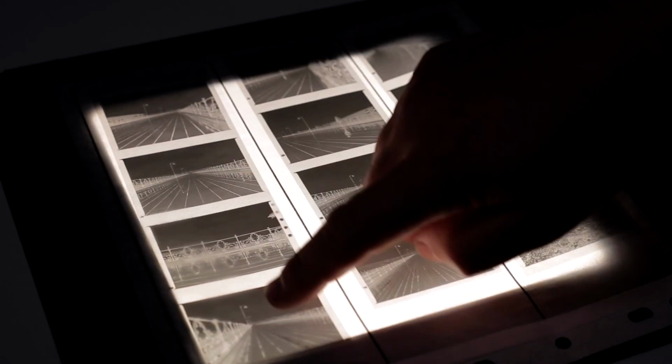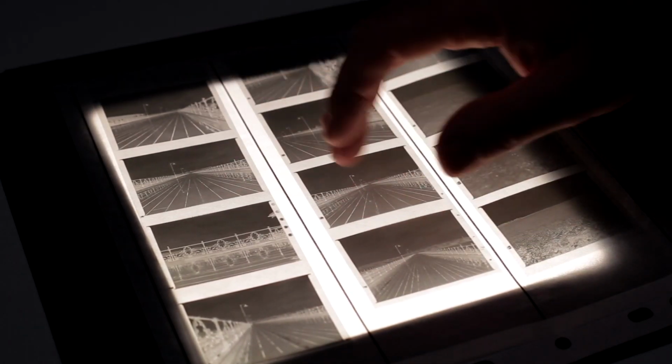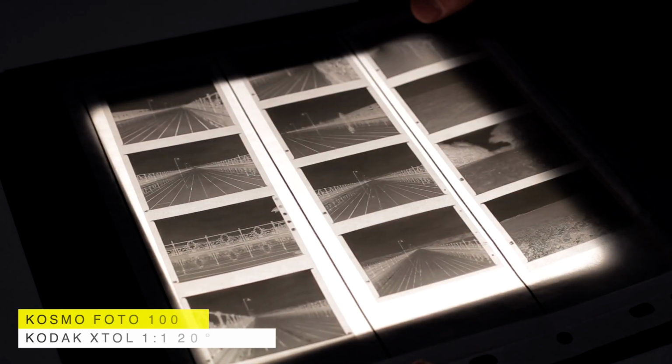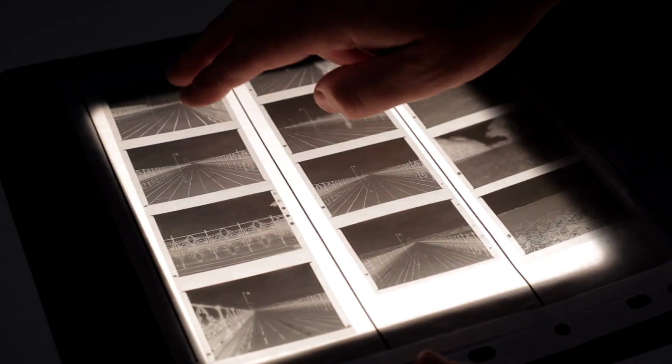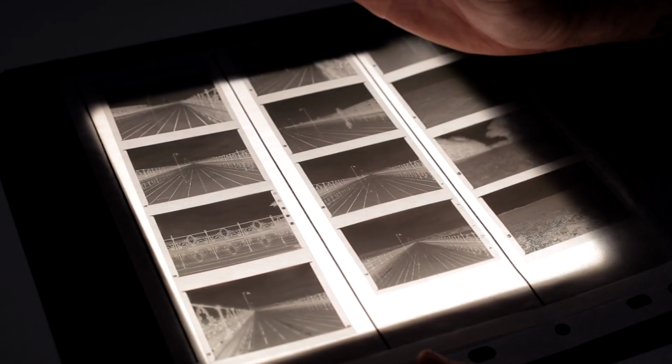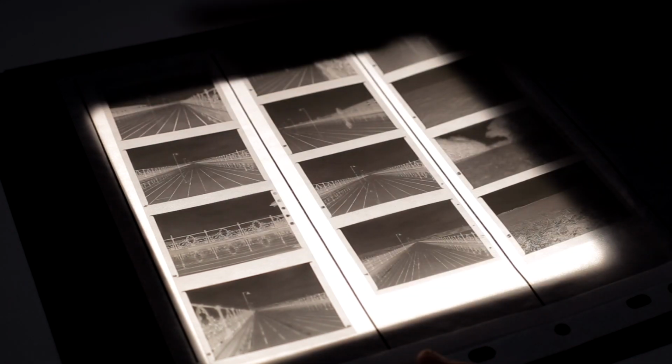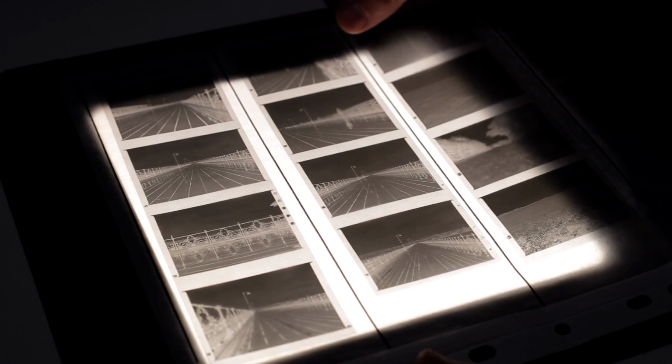So these are my negatives here that I developed in XTOL, 1 part to 1 part. That was for 8 minutes, and they've come out really nice. And like I said when I was making the video, I just used zone focusing. I kept everything simple, so I set the aperture to f11, set my zone focusing from, I think, 2 meters to infinite. I was going to get everything in focus.